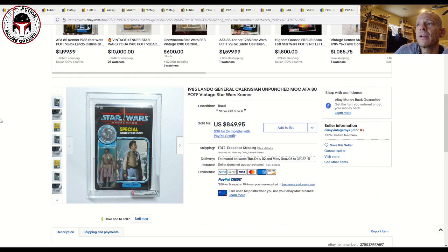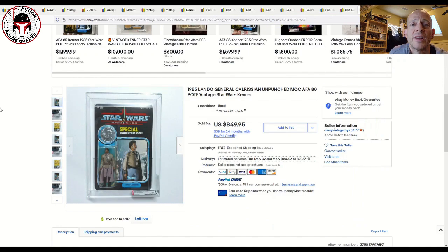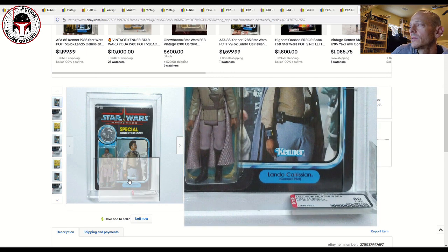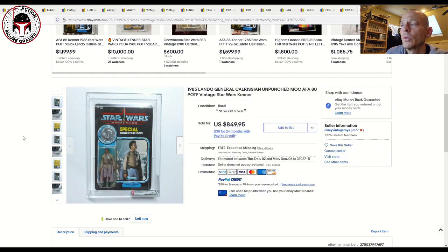Honestly, I think given the very minor yellowing that this one had, the fact that it was unpunched, nice high subgrades, I think that was a pretty fair price, honestly. It's on the upper end, but to me, I would rather pay a little bit more to get an example like this of the General Lando, where the exterior blister, if it does have yellowing, it's very minor. I mean, it really looks like the inner tray is the only thing that's yellowed there, and what caused the yellow subscore on the label. But it looks to me like the exterior blister is still pretty crystal clear.